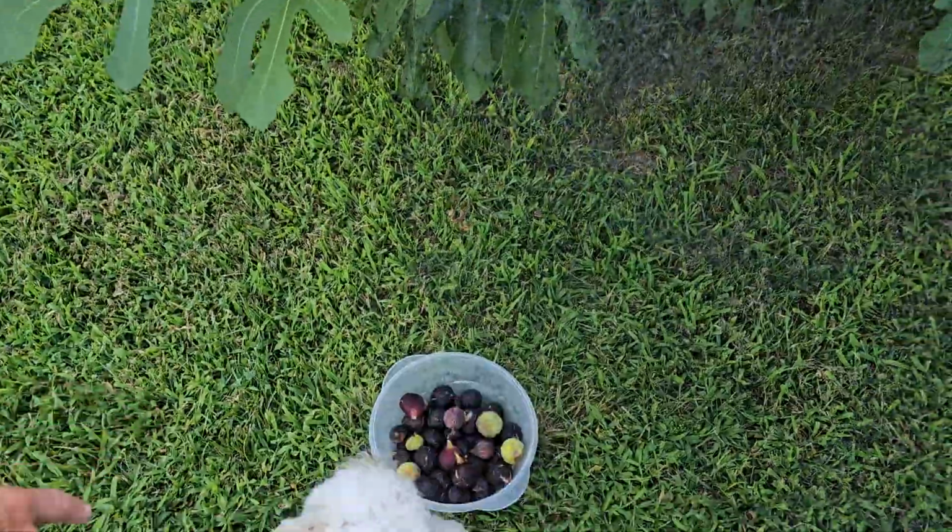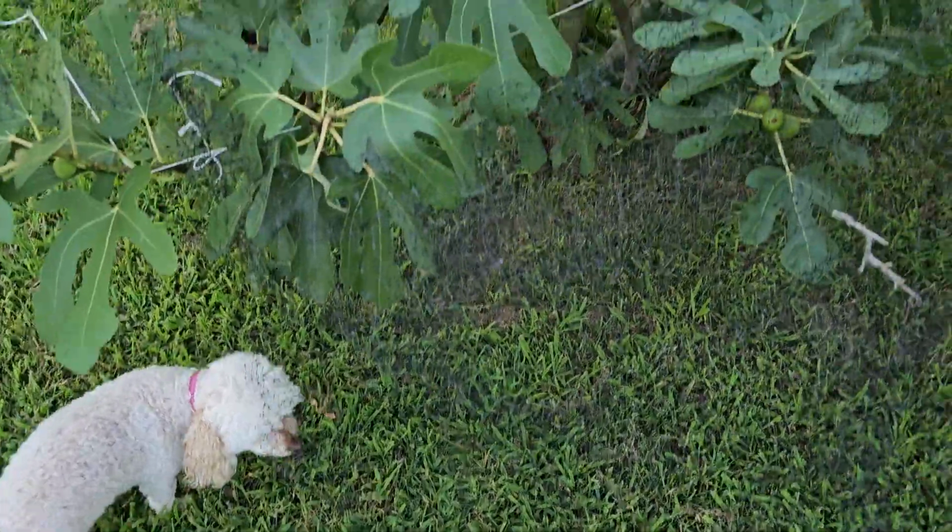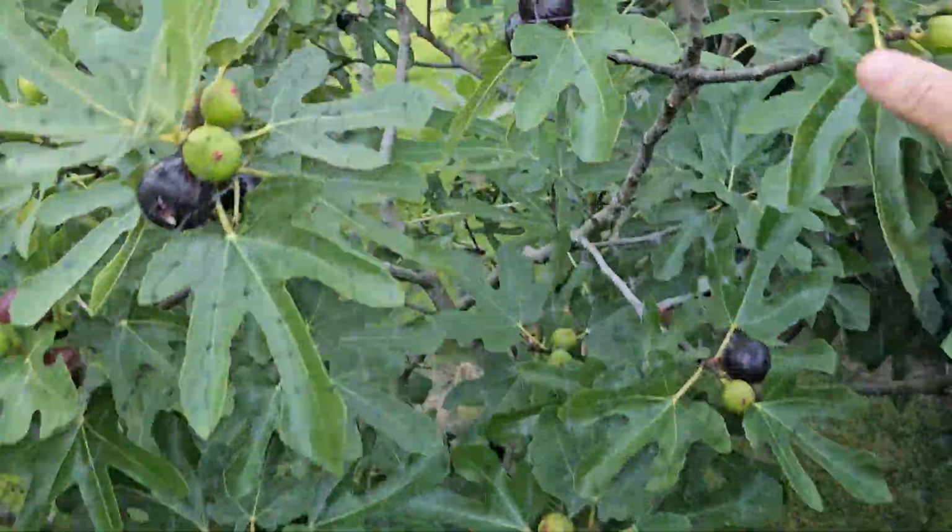I'm sorry, Deb, what? Do you want me to take that in? Yeah, put it in a bowl for them? I'm gonna pick the rest of these tomorrow because there's too many, and it's getting dark, and the mosquitoes are gonna come out, and I'm kind of tired.